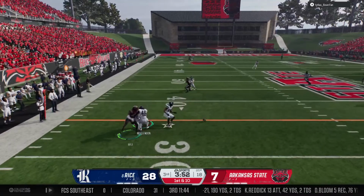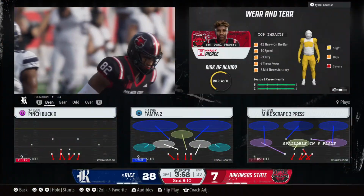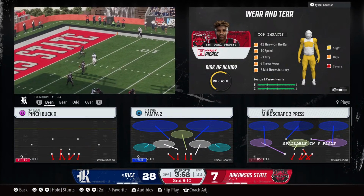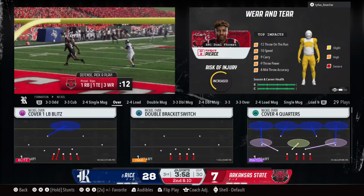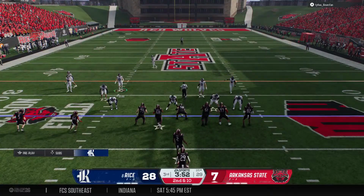Slings it downfield. And he dropped it. It looked for all the world like that would be a catch, and he just got too excited. Well, that is one the tight end is going to want to have back. He was wide open on that play. That's one he's got to make. He's got to be able to make that catch. So now it's 2nd and long.